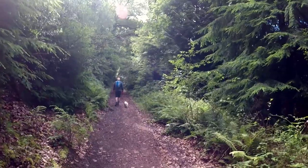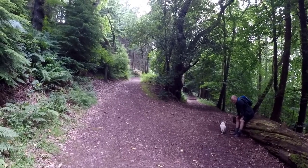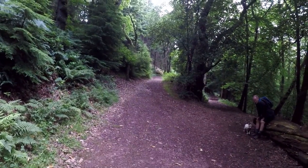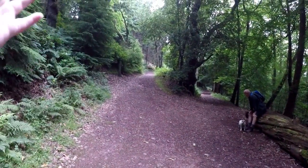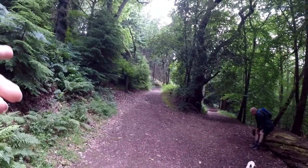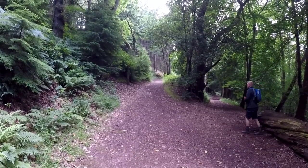Oh, this is a bit of a climb. So here's the fork. So we're taking right. That should go down to the car park. But if you go left up here, that will take you to another gate on the left, and then you can get up to the hill fort from there.